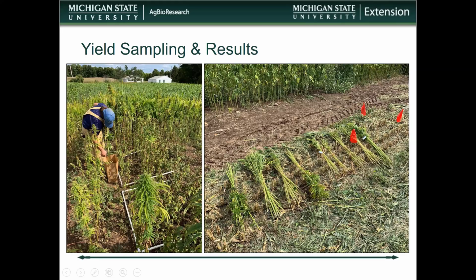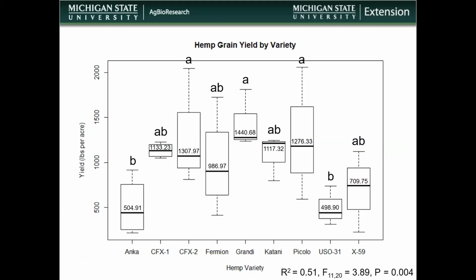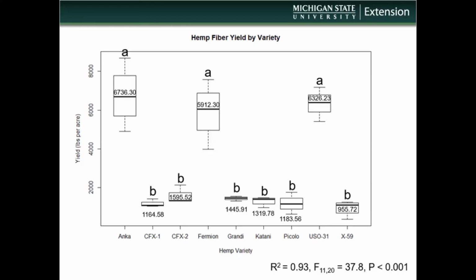We did collect both flower, thresh that out for grain yields, and then also retted the stems and bundled them for fiber yields, and you can see how that came out here. So this is grain yield, pounds of dry grain. We averaged 980 and some varieties up over 1,400. And then fiber. What you see here is our mechanized varieties were much taller, with much higher fiber yields, even though some of them are listed as grain varieties.